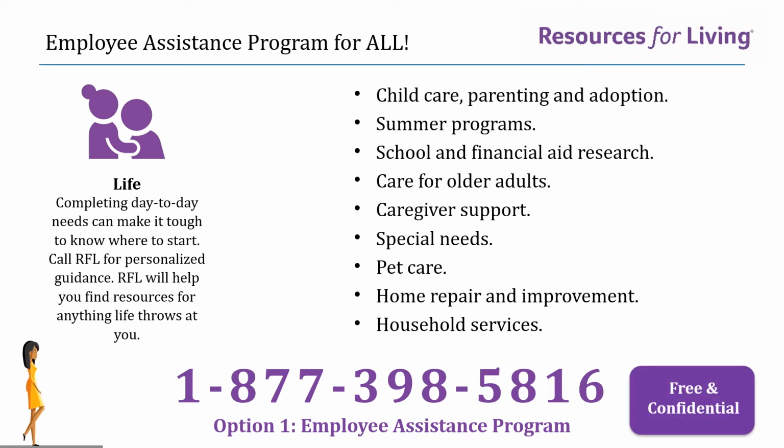The EAP also covers just general life items. Completing day-to-day needs can make it tough to know where to start. The EAP can give you a little personal assistant in your pocket. Resources for Living will help you find resources for anything life throws at you, like childcare, parenting and adoption, summer programs, school and financial aid research, care for older adults, caregiver support, special needs, pet care, home repair and home improvement, and household services. Who knew they would help you find somebody to mow your lawn?